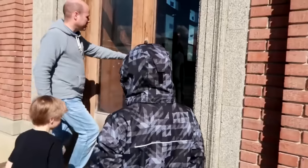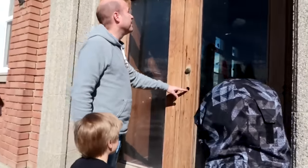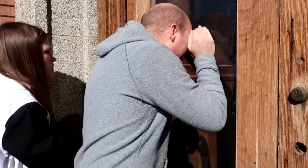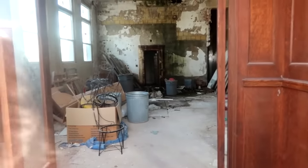Whoa! No handle. What in the world? Wait, what? It's not open anymore. Oh my goodness. It's a glass door so we can still see. It's closed. Oh, there's a shoe in there, too!